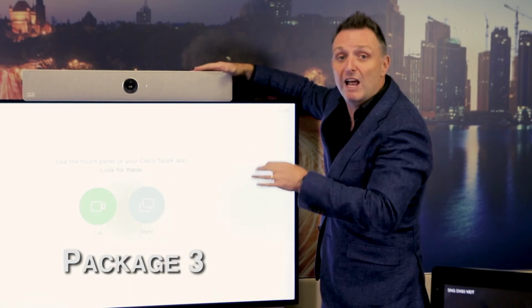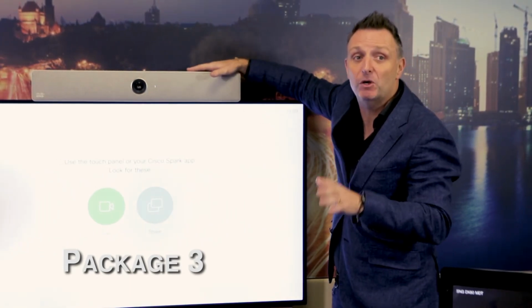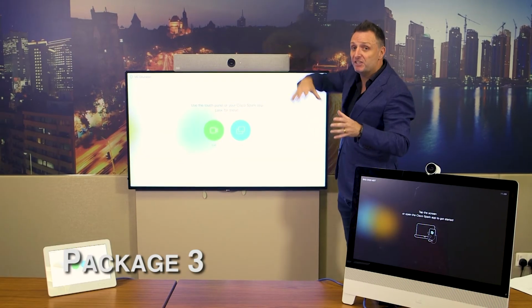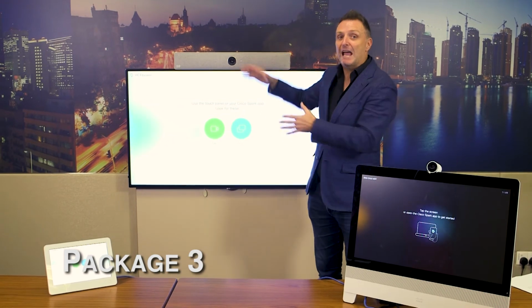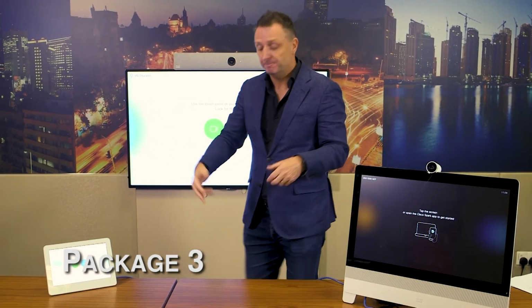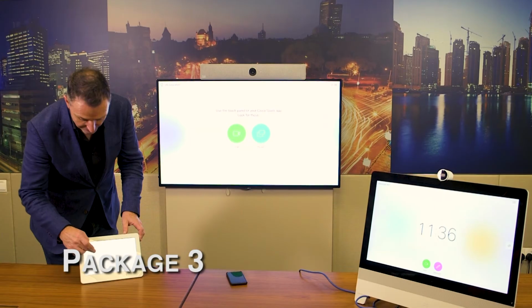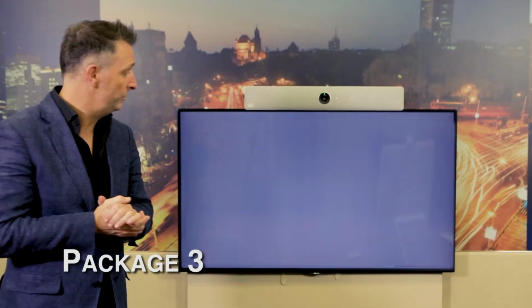Very easy to move around your classroom or maybe round the school into different areas to allow video in all different locations. Once again, you can make a call from a personal device such as a mobile phone or a laptop and connect to this device, but I'm going to make a call from the touch panel right here. This time I'm actually going to ring a bridge and we're going to have multiple participants on this.